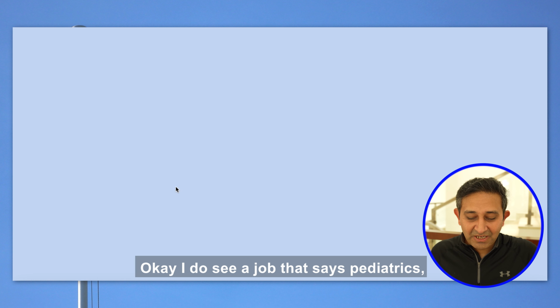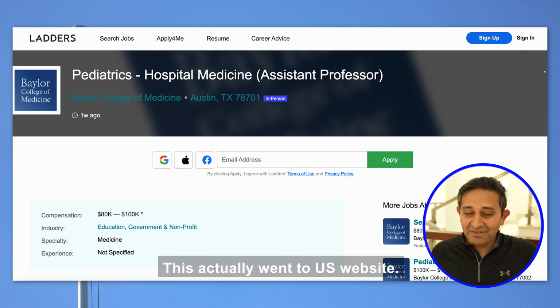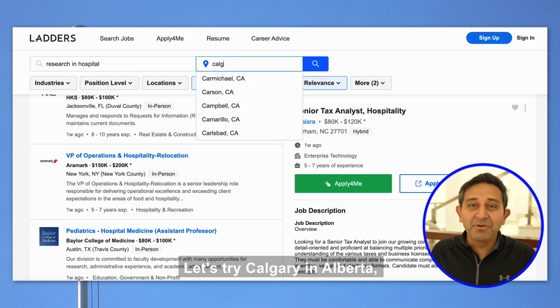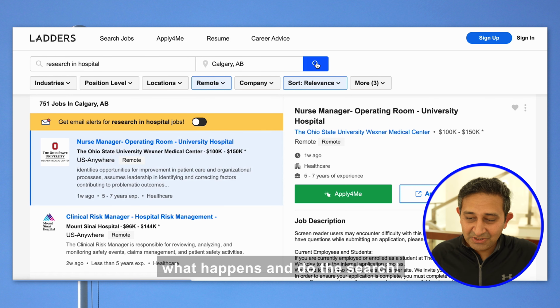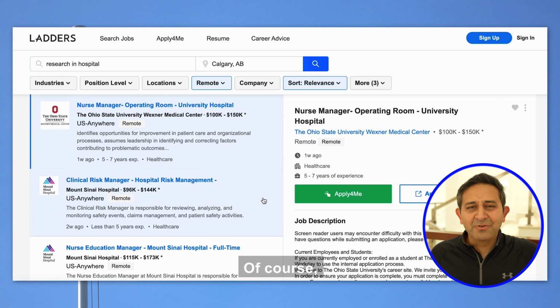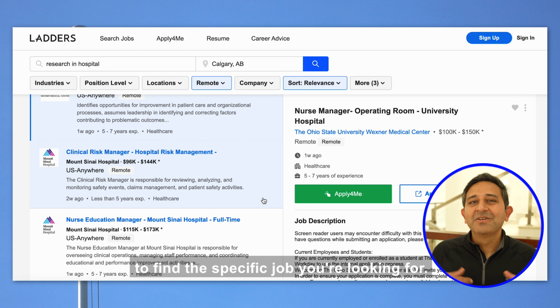Okay, I do see a job that says Pediatrics, Hospital Medicine, Assistant Professor. This actually went to US website. So in this case, I may have to do Calgary. Let's try Calgary in Alberta. So if I specifically look for this research in hospital job, what happens? And do the search. All right. There you go. You have a job as a nurse manager. Of course, you as an IMG might be looking for something, which means you have to scroll down to find the specific job you're looking for.